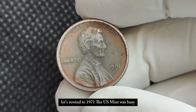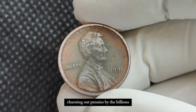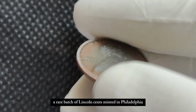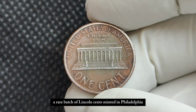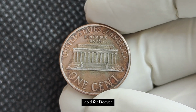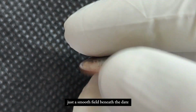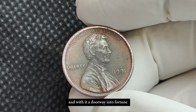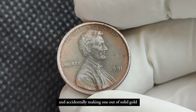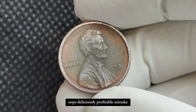Let's rewind to 1971. The US Mint was busy churning out pennies by the billions. But in the chaos of mass production, something happened. A rare batch of Lincoln cents, minted in Philadelphia, was struck without the expected mint mark. No D for Denver, no S for San Francisco, just a smooth field beneath the date. And with it, a doorway into fortune, kind of like baking 500 cupcakes and accidentally making one out of solid gold. Oops, deliciously profitable mistake.